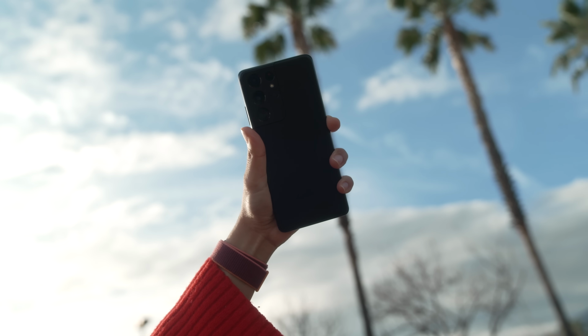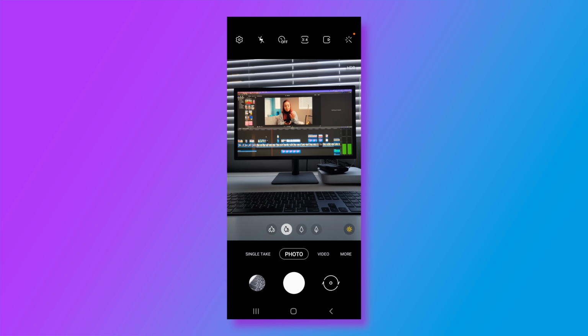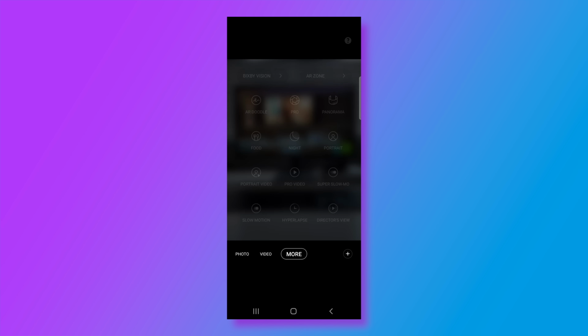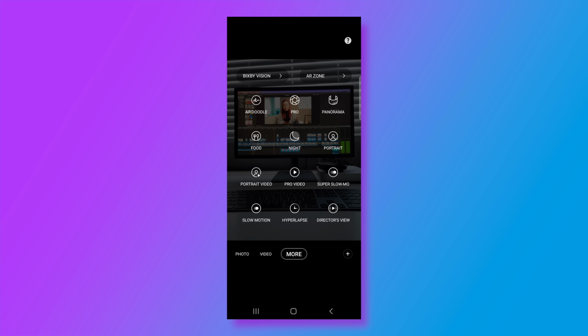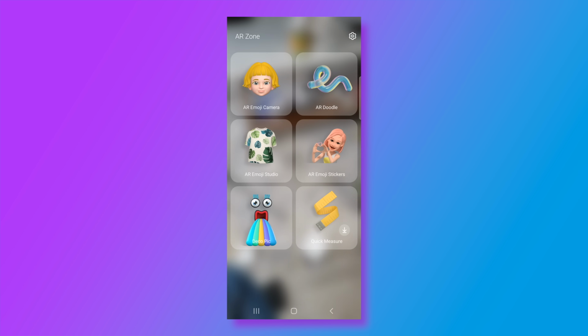Now, before we take a look at some of the photos that I've shot, I want to dive into the camera app because I feel like this is truly what makes the whole camera experience so great with this phone. And even comparing it to last year's Note 20 Ultra, there are some new things here. If you dive into that More tab, this is all the different camera features, extra added features and settings that you can use. Now, if you're into the whole AR stuff, there's a whole AR zone, and this is where we get our Memoji equivalent for Samsung phones.